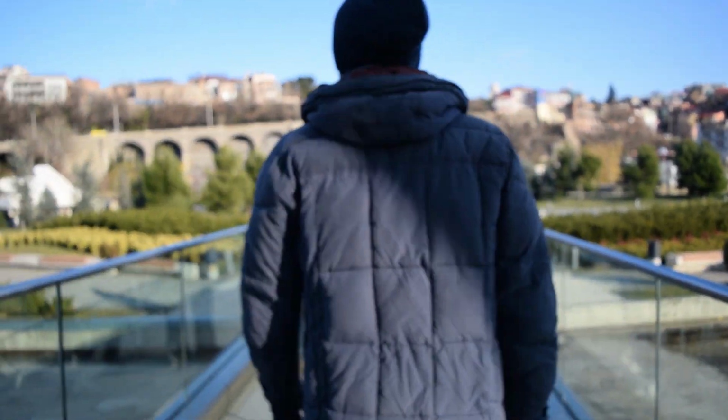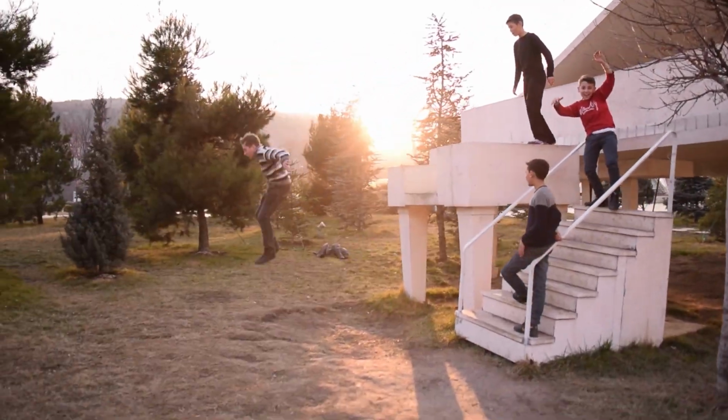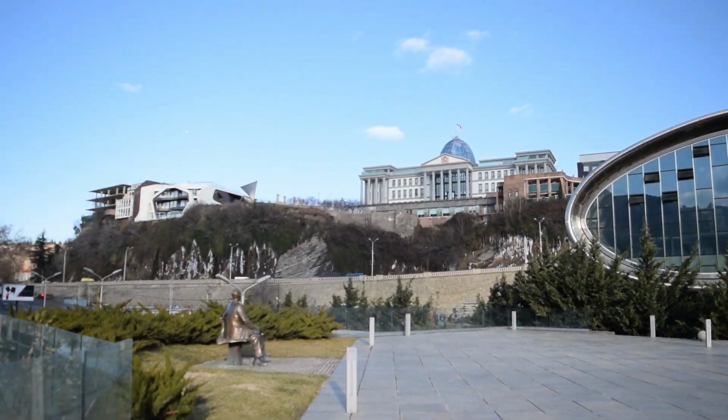From the Peace Bridge, we continue to the Rike Park, which is where the Old Town meets the New. Here you can find singing and dancing fountains, pathways, a giant chessboard, basically a lot of fun things. Also, this place is the home of the famous glass tubes of Tbilisi and offers an amazing view of the President's Palace of Georgia.